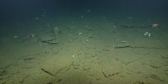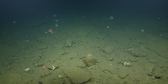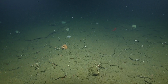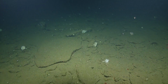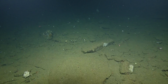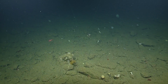So is that the harp sponge they found in Monterey Bay a couple years ago? I remember hearing about that, like lyra, something. Yeah, it's Chondrocladia lyra. Yeah, it's so pretty. I remember the photo. They have these harp-like processes that stick out. Yeah, let's look around for one of those.